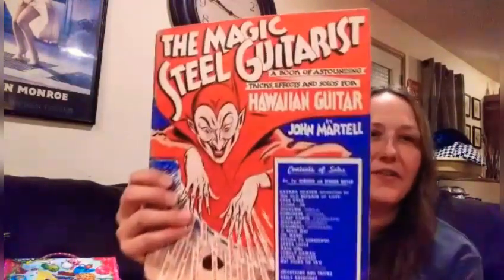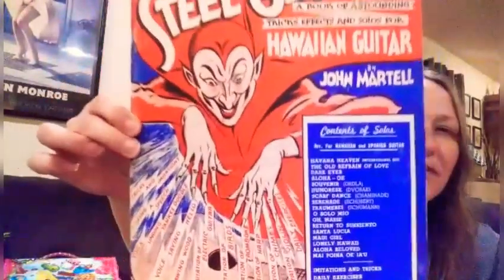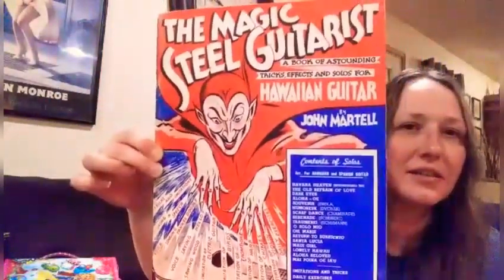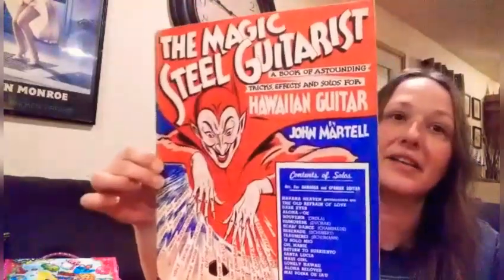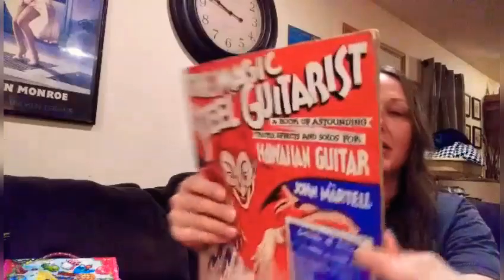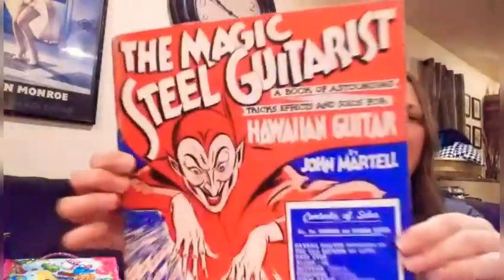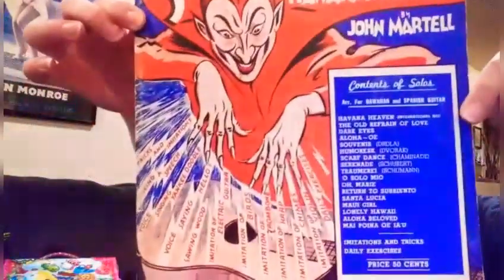Okay. And then, as you've seen in the video, I found this. It's so awesome. Look at the graphics on that magazine. I like this. This would be cool to frame and hang up in your house. It's a book, not a magazine, sorry. It's a music book, is what it is, but I just thought that was so cool.